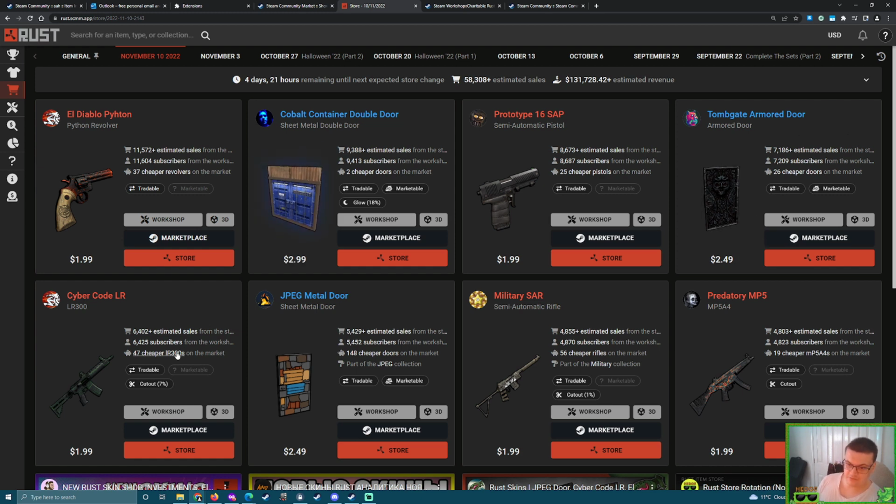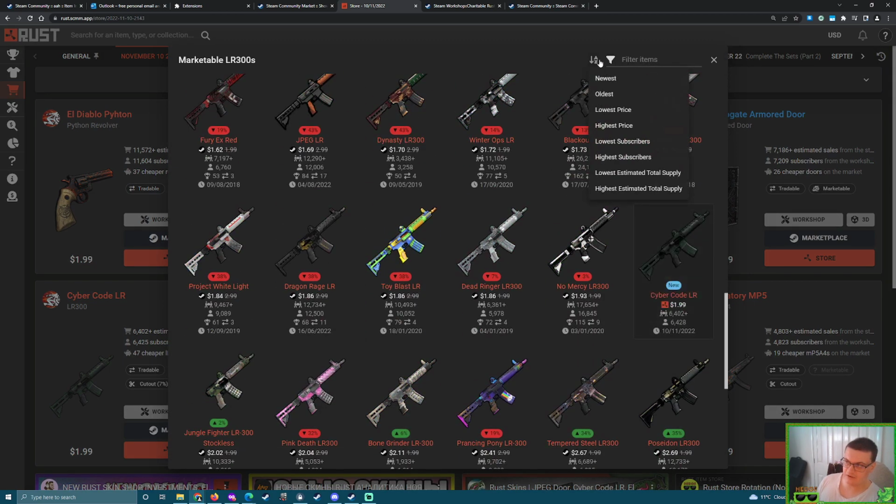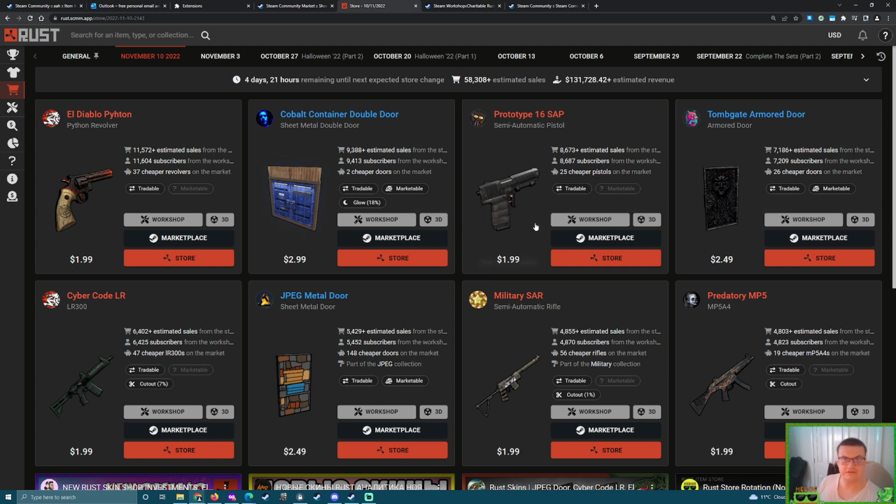Then we've got the Cybercode LR300. Well, gun demand is the key for this. How easy is the LR300 to get in game? Well, it's not super available, is it? And you can see the pattern rolling over with this. So, gun demand. How likely does this gun get used in game? Not that high. So, because of that, skins don't get used that much. And because of that, prices of skins don't go high that much. And as what we see here, down 48, down 43, down 27, down 38, down 51. It's a routine. I keep saying the same thing all over, but this is the way it is.